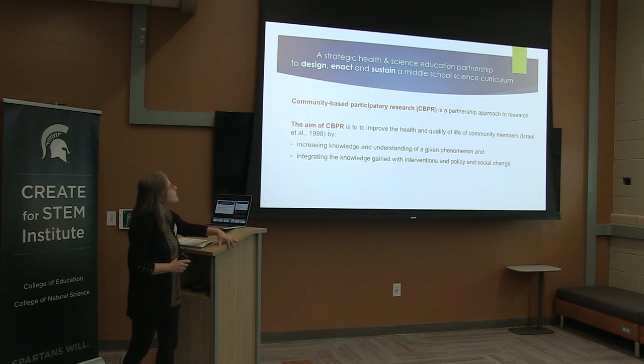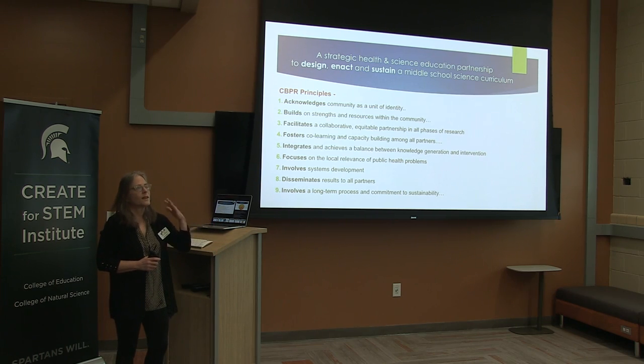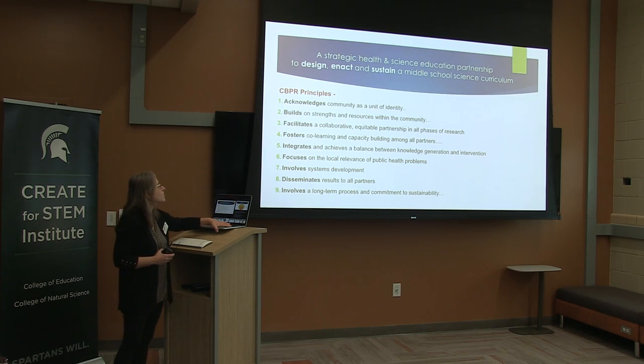Oh, yeah, that was the other thing. We also wanted to point out that CBPR has a set of principles that you use to guide your work. It's similar to project-based learning in terms of principles that guide what you do and how you apply them. Another thing that was useful in CBPR was that merging those principles with PBL, thinking about those two together, also helped guide and support the work that we did in developing the Health in Our Hands curriculum and working with our community and the schools.